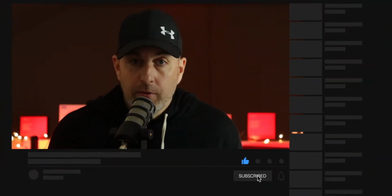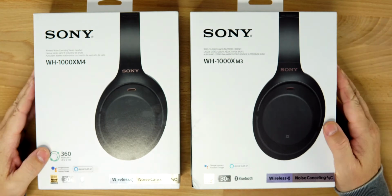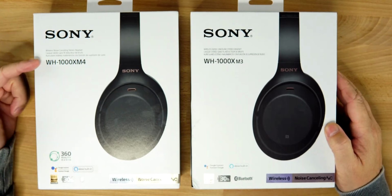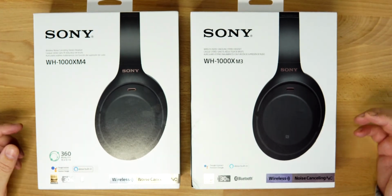Slight differences, right? Very similar still, though. Price on the XM4s is now $350. And there is a slight price drop on the XM3s. You can find them on Amazon for around $250 to $260, sometimes $270. Every now and then you might get a deal with a coupon to get them for around $230. And at $230, $240, $250, it's a steal. Great price, great value at $250 for the XM3s.